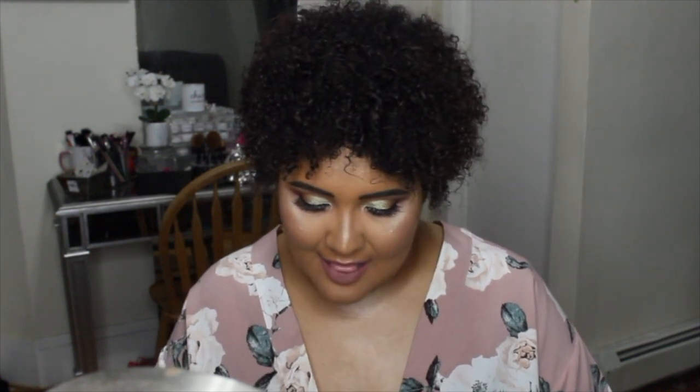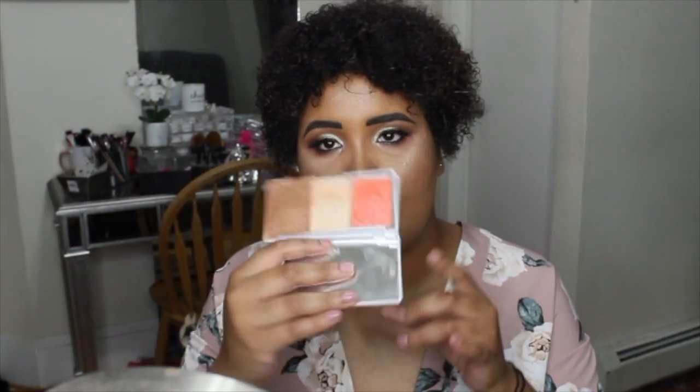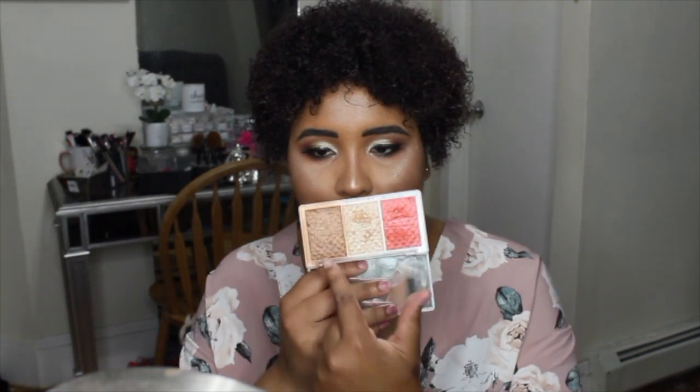Another palette is the face palette. This is the Bronze and Brighten palette, and I also got this one on my BoxyCharm. As you can see, I have a lot of BoxyCharm favorites. And this one I really like. This is the Bronze and Brighten by Pure. This is like a contour highlighter blush palette. It has the blush, the highlight, and the contour.